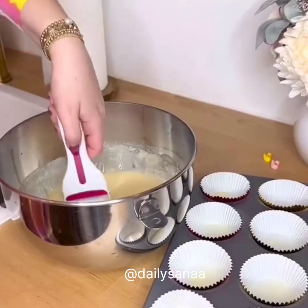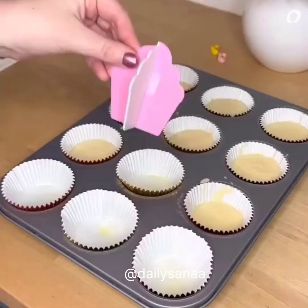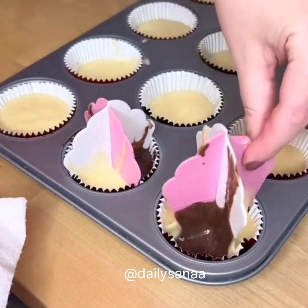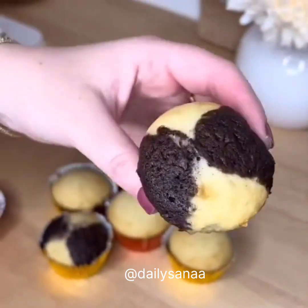Best cupcake scooper. It scoops up the perfect amount of cake batter, and when you push the button forward, it scrapes all the batter out of the scoop. This helps to eliminate drips and keep your counters clean. Next are these cupcake dividers, which allow you to separate batter into sections so you can combine different cupcake flavors.